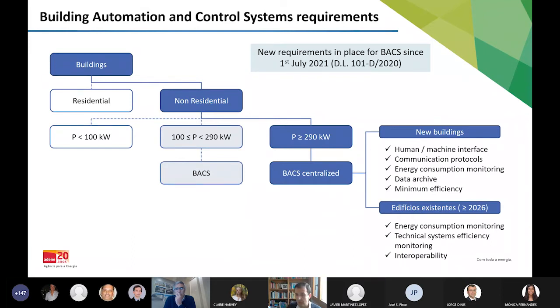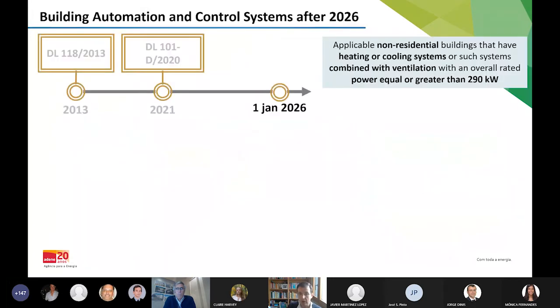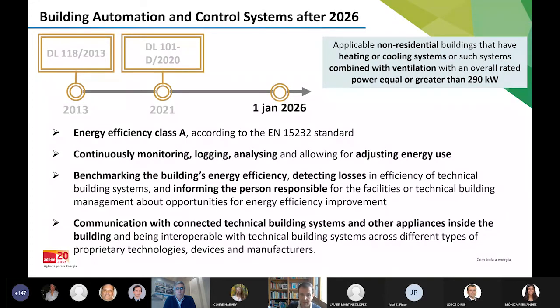And for existing buildings, we will have from 2026 additional measures tackling the topics that we have seen here. Concretely, what is expected is that after 2026, buildings that have heating or cooling systems combined with ventilation and power equal or greater than 290 kilowatts will have to implement BACS systems that have energy efficiency class A, provide continuous monitoring, allow benchmarking of the building's energy efficiency, and also communicate with other technical building systems. I'm pretty sure it's going to be quite impactful.